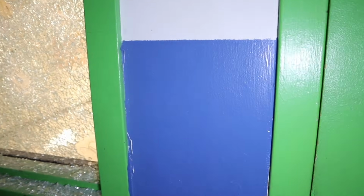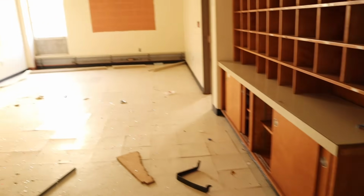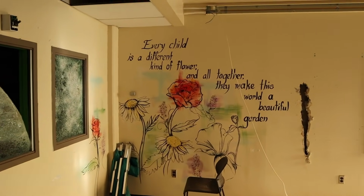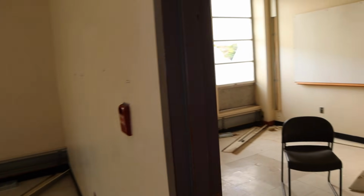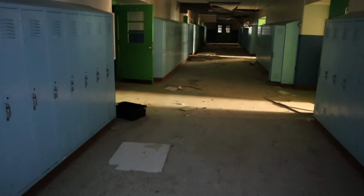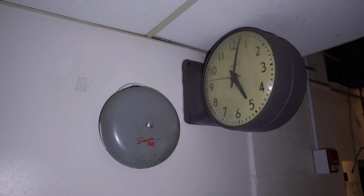An office. Anything inside the office? No. Look at the floor. Besides that nice white piece right there, not much inside this office. This was probably a main office, some kind of administrative office. So they did clear out the school pretty well. Right here you got an original clock and a bell, for the bell times.